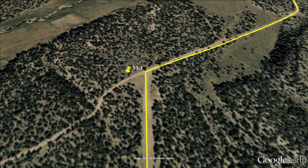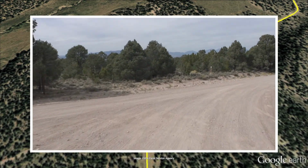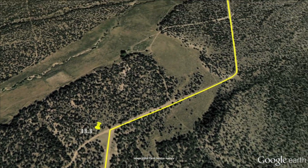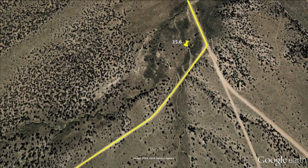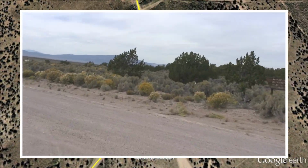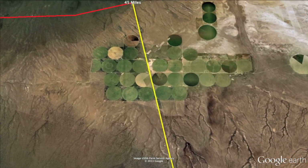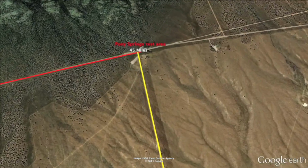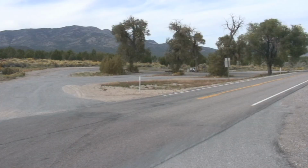At the 33-mile marker, there's no signs or anything here, but looks like a major dirt road. Make a right turn here. Now we're going to head to the 35-mile marker. It's just 2 miles up the road, and we'll be making a left turn. You'll see a sign that says Atlanta to the right, which is a ghost town, definitely worth a trip. But we're going to be making a left turn. We're going to be heading 10 miles, and this is Pony Springs Rest Area, and we're back at Highway 93.